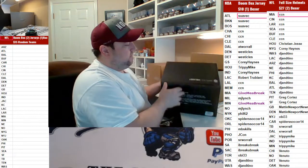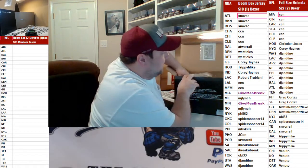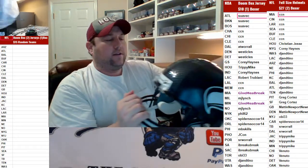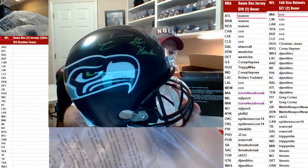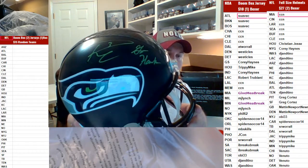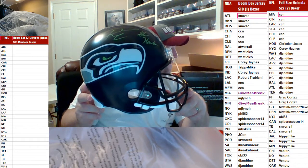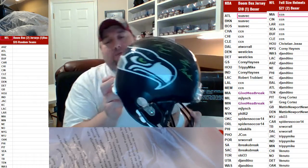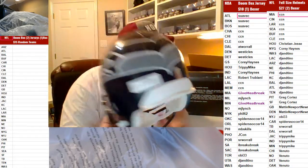Oh, man. It's a beautiful helmet right here. All right, guys. Going out to CCN. Seattle Seahawks replica. Boom, baby. Russell Wilson with the Go Hawks inscription. Nice hit, CCN. Boom, baby. Beautiful helmet. Mill Creek and his hologram is going to be your COA, buddy.